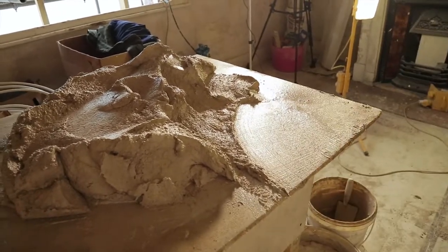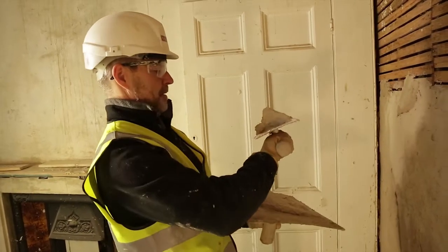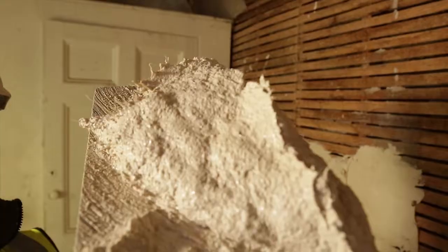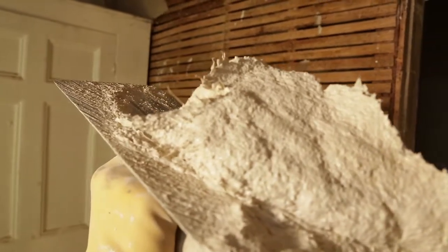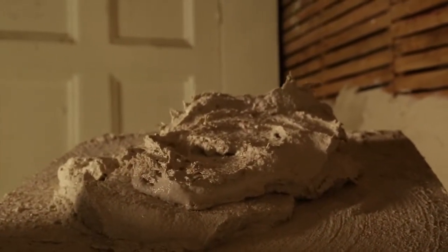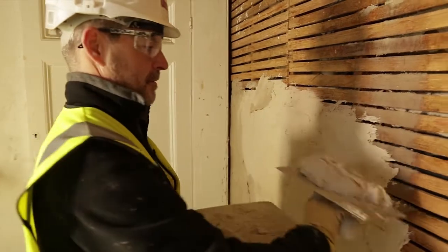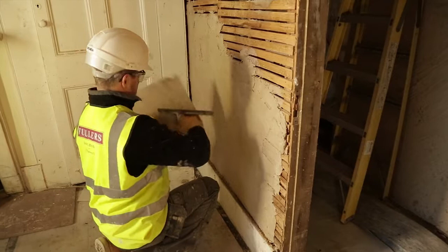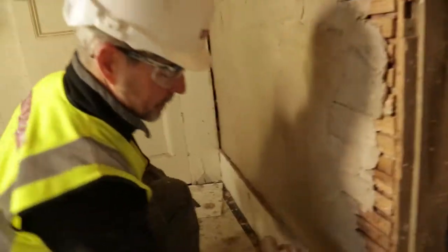And there's a secret ingredient, horsehair. You see the hairs in there? There's loads of hairs in it. You see them there, just standing up. That's what binds the lime putty and the aggregate sand together. The horsehair helps to bind the different ingredients together and it gives the mixture flexibility. That's all the hairs are doing, just binding it all together.